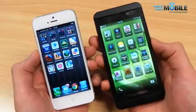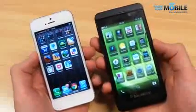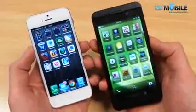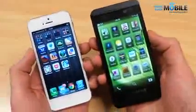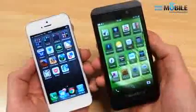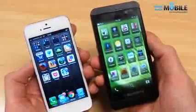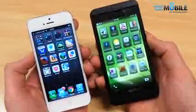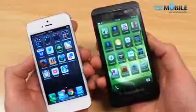As far as movies go, with iTunes you can download loads to your heart's content, but you will be paying for them. If you have your own movies and you want to get them on here, then you will want the BlackBerry Z10. It is loaded with codec options, so you should be able to throw your movies on there with no issues whatsoever. The BlackBerry Z10 screen is also slightly larger, making it a little bit better for movies.